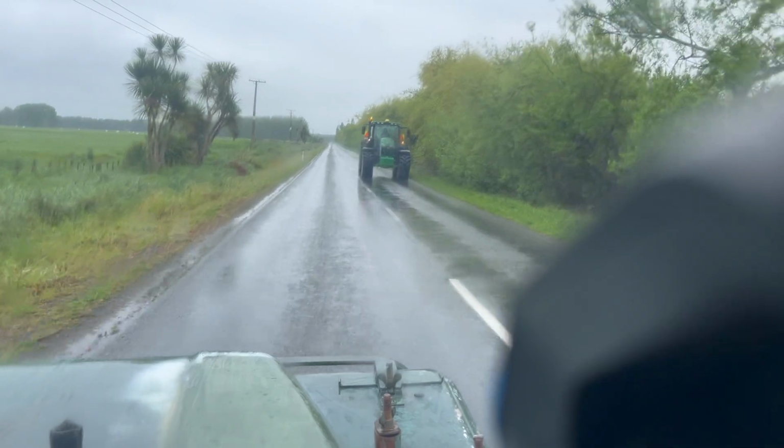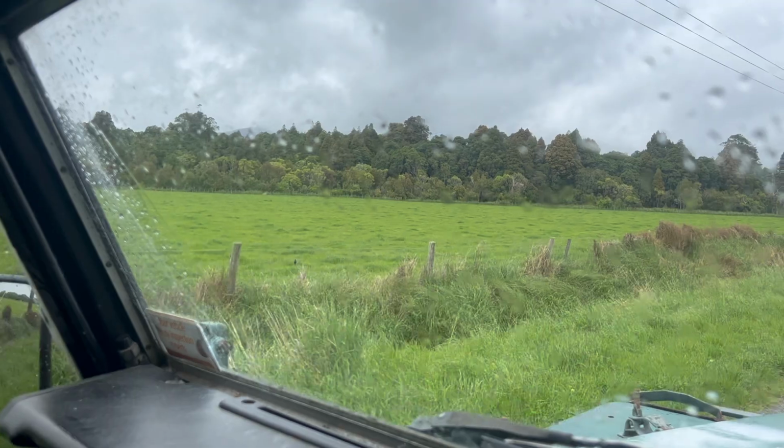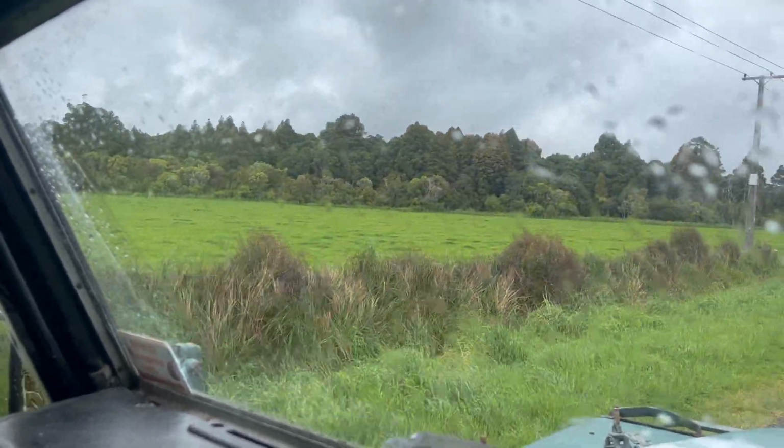So it looks like it's supposed to remain like this all day. So I'm gonna take the opportunity to drive as far as I can and then make my way back and look at things when it's not raining. So I'll update you when there's something to update.